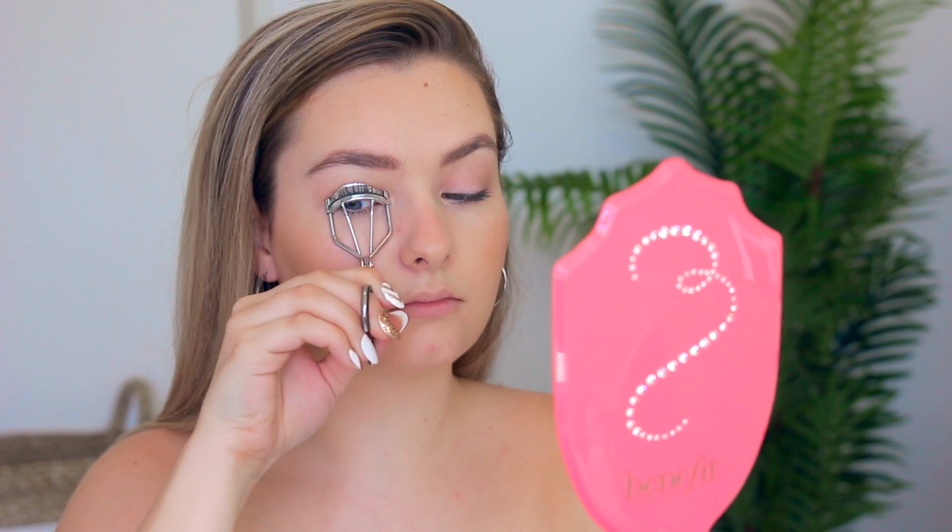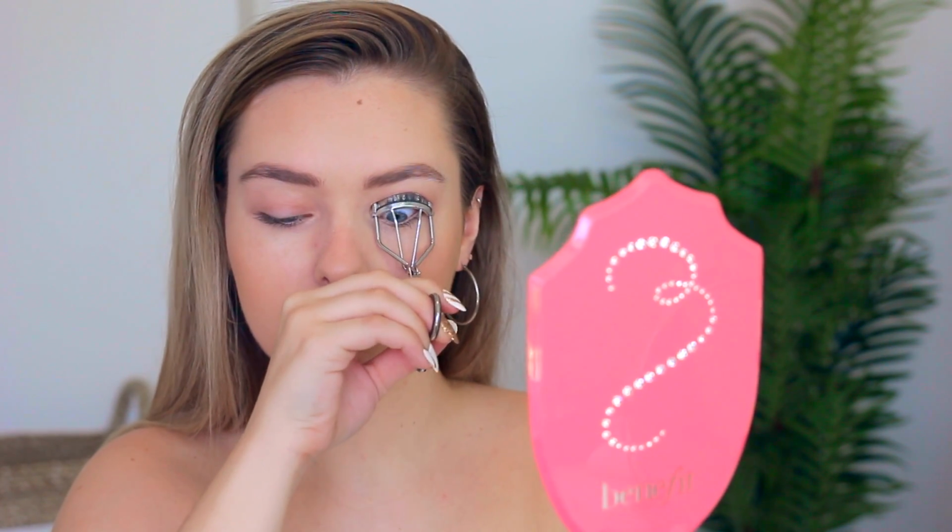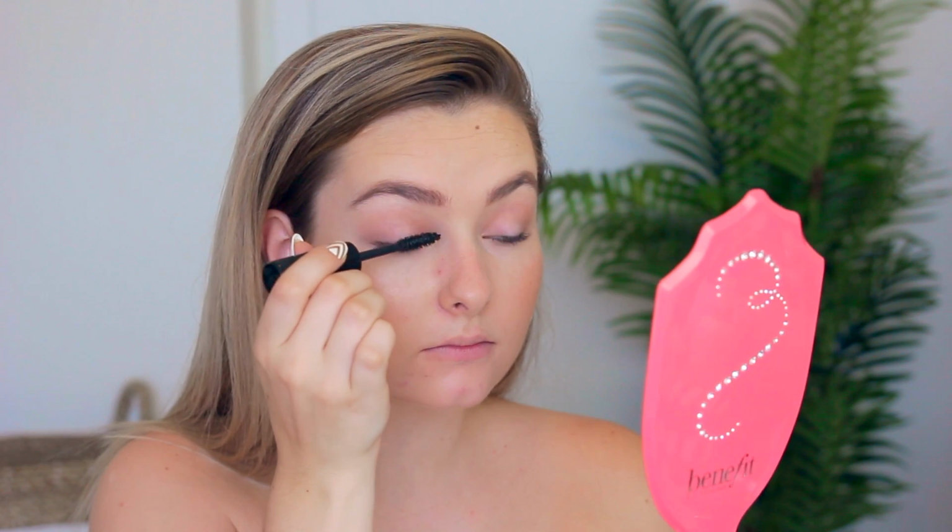And for my eyes, I am going to just run a quick eyeshadow. This is kind of like a neutrally pinky color from the Too Faced Bon Bon palette. Just running that through my crease, something really easy and simple, and then moving straight on to my eyelashes. So of course, gotta curl them because they would be sad if they weren't curled. And then I'm using the Lancome Monsieur Big mascara.